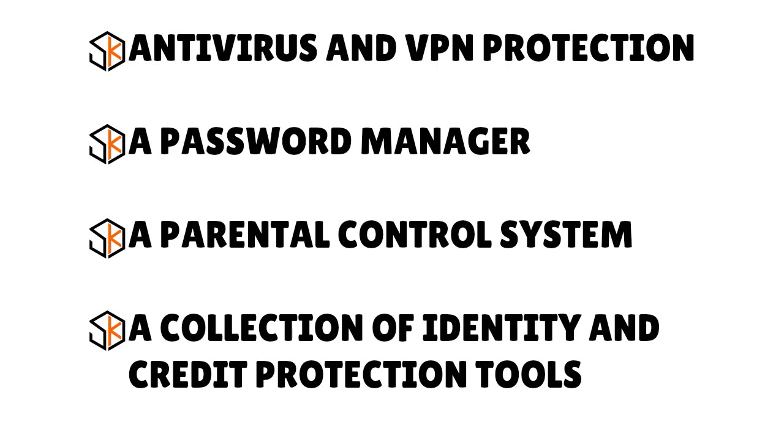And also, Aura can help you remove your data from those data broker websites. Okay, so that's kind of cool. And Aura allows you to get online real fast. We love the fact that getting started with Aura is pretty fast.